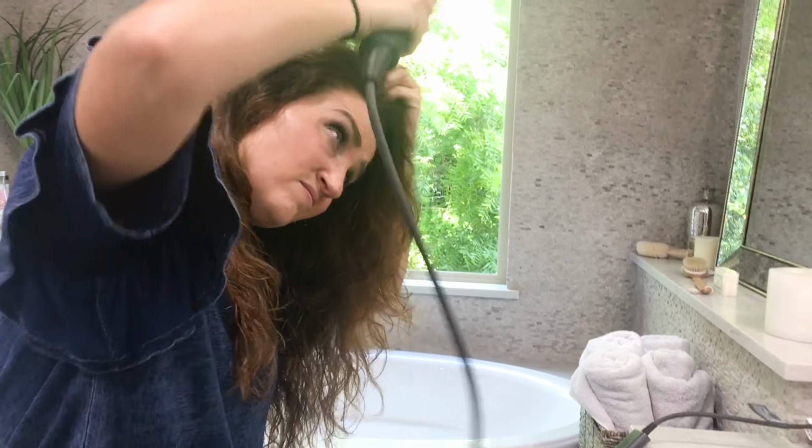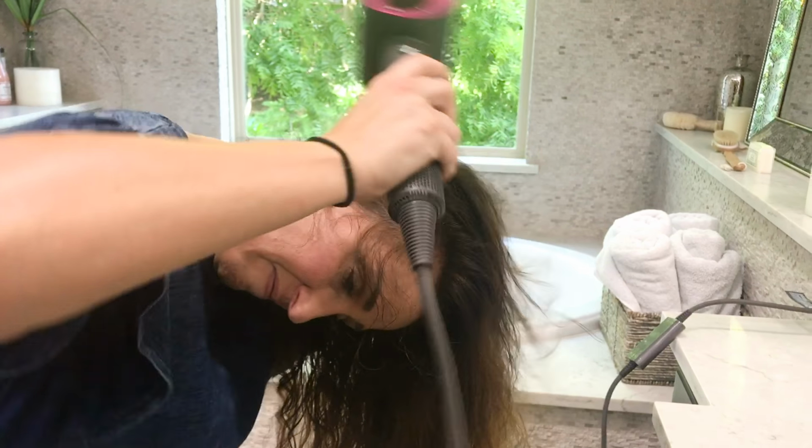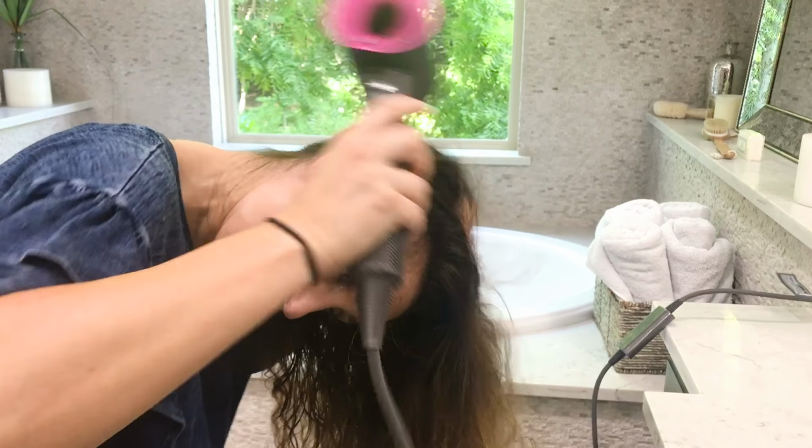When you blow dry your hair, you always want to blow dry with the grain of the hair. So if I want my hair to lay like this, nice and volumized, I'm actually gonna blow dry it like this. I'm still going with the grain and the direction of the hair, but I'm going upwards in my roots so that when I flip my hair back over, I still have some nice volume in the roots and it's not totally flat. If you blow dry like this, it's gonna be totally flat and it's not gonna look as good.